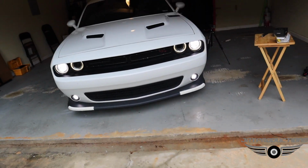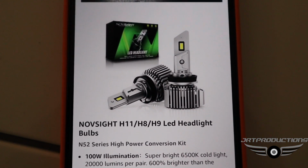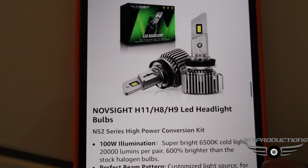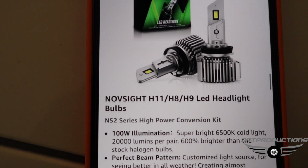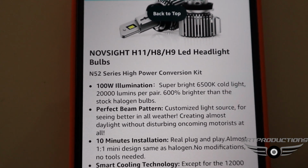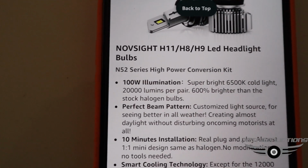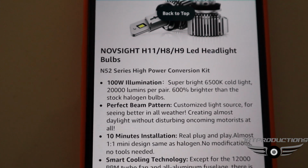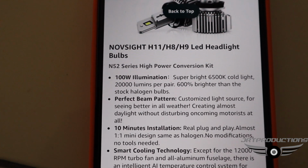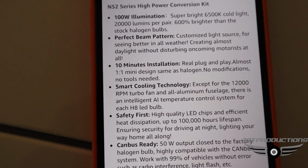So let's go on, and I'm gonna give y'all some more information on these LEDs right now. All right, so here we go, guys. I just want to give you some quick specs on everything. So these are the Novsight H11 LED headlight bulbs and fog light bulbs if you have a 2016 Dodge Challenger RT. It's the N52 series high power conversion kit, 100 watt illumination, super bright 6500K cold lighting, 20,000 lumens per pair, 600% brighter than the stock halogen bulbs, perfect beam pattern, which I'll show you in the next clip as far as how they look at night. 10-minute installation, which is true plug and play, and that is facts. If I didn't have to record, it would have been a whole lot quicker.